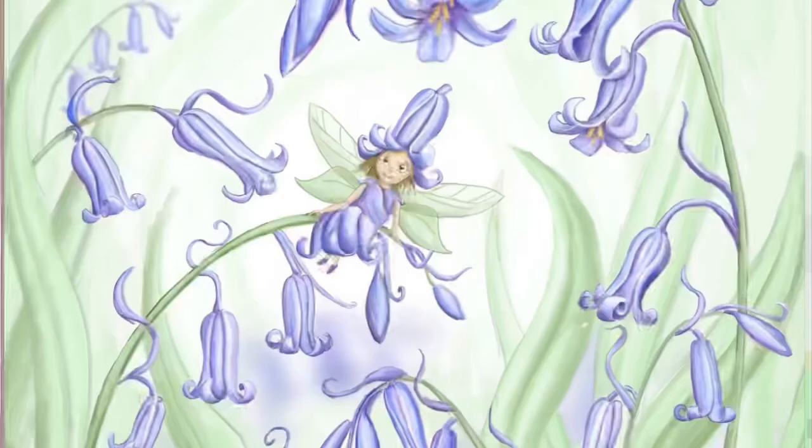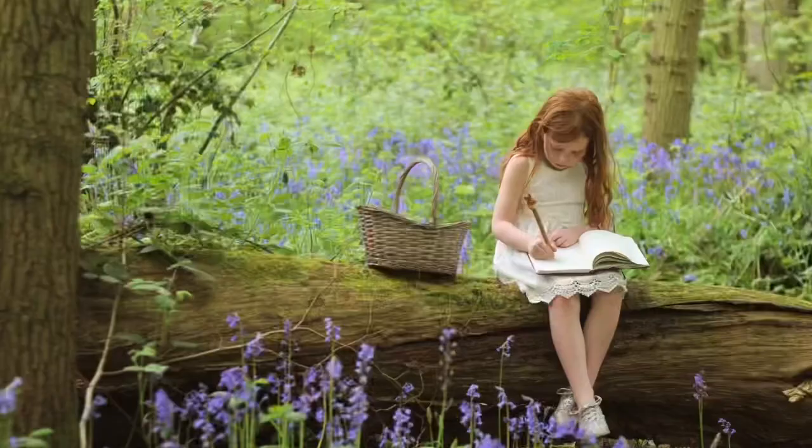There are many stories and folklore about the fairy folk. They are either very good or very bad. If a child picks the bluebell, the fairy folk will be mad and she will never be seen again. 13th century monks would use the remedy of bluebells for leprosy and snake bites.